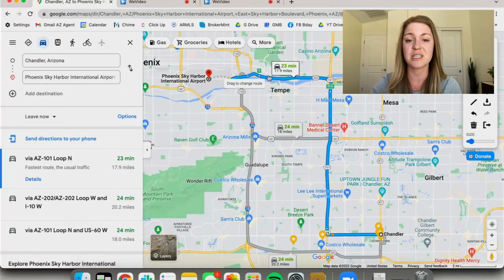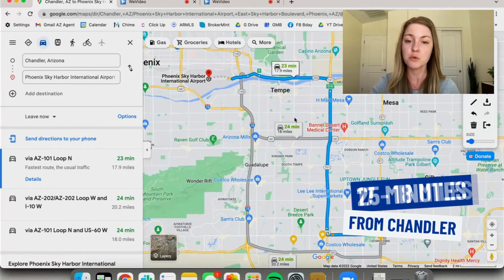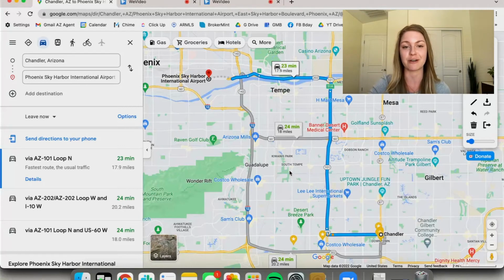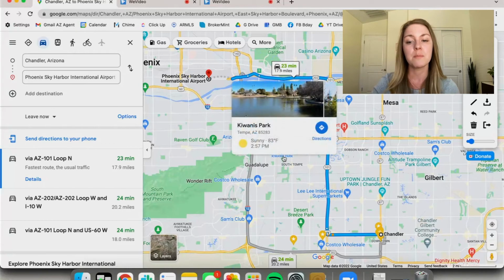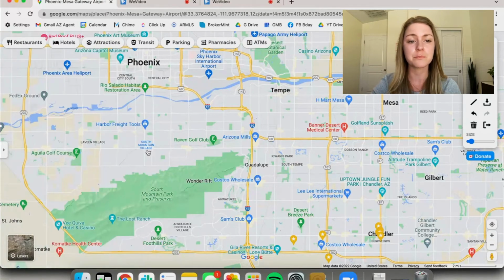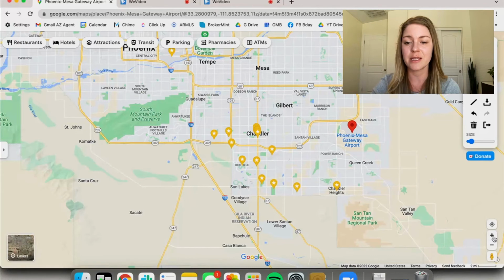It is a little bit farther. As you can see, it's 17, almost 18 miles away. It's going to take you probably around 25 minutes. And when we're looking this up right now, it's not quite rush hour yet. So tack on another 10 to 15 minutes when you're factoring in rush hour traffic as well. So if you are traveling a lot and you don't want a super long commute to the airport, maybe Chandler might not be the best fit, just something to keep in mind and to be aware of.